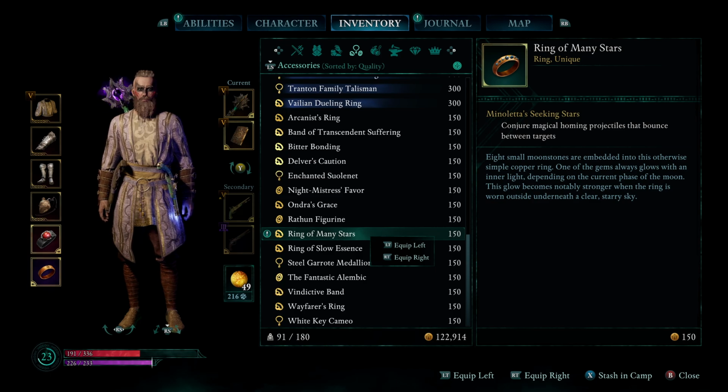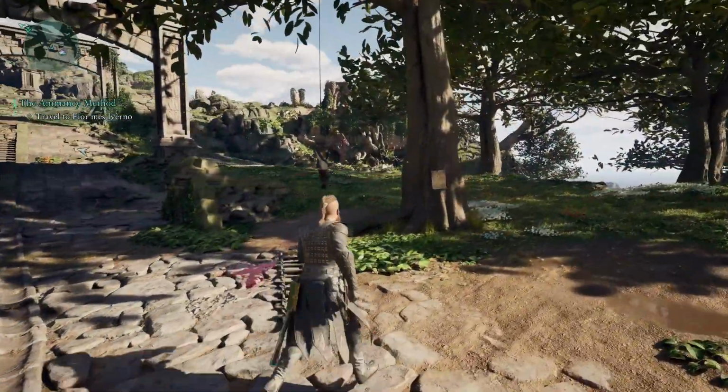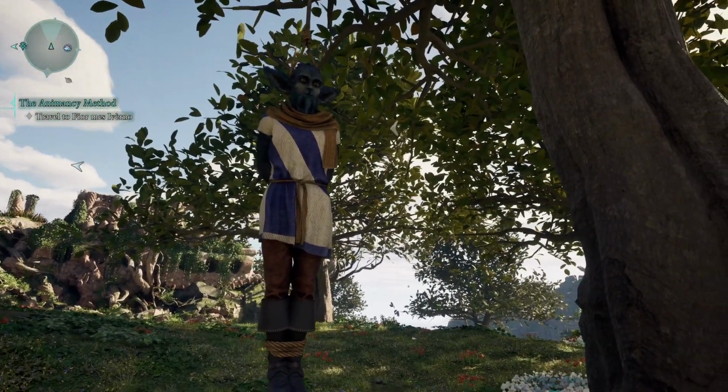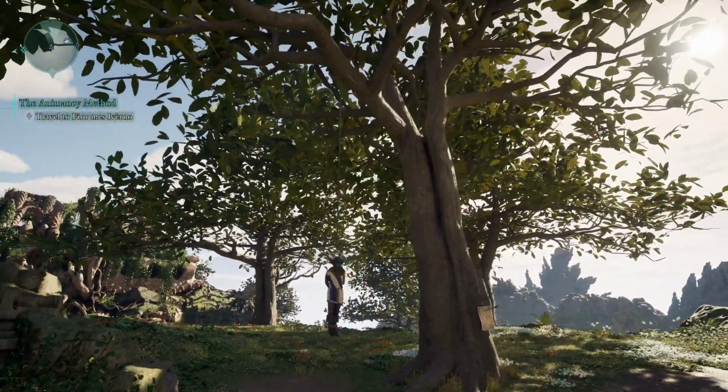Alright guys, so those were all the unique accessories, including rings, trinkets, and amulets, in Dawnshore, the first area of Avowed. Hopefully you guys get a chance to collect a majority of these, if not all of them, because like I said, they can really enhance your gameplay, and there are a lot that have some really incredible bonuses that can be useful to you throughout the entire game.